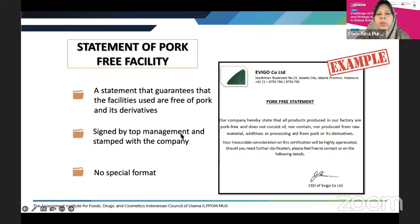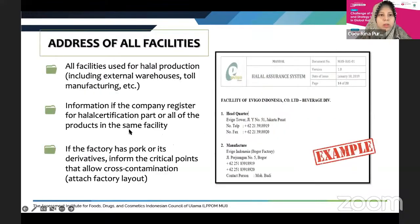And then this is the example of the pork-free facility statement. This one we don't have any special format. You can make it in your own format. And then the next one is the example of the address of all facilities. So here you can write, for example, the headquarters is in Jakarta. And then the manufacturer address is actually in a different city. So you can write them one by one.